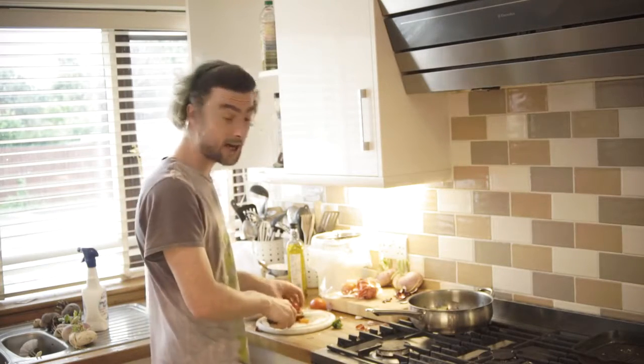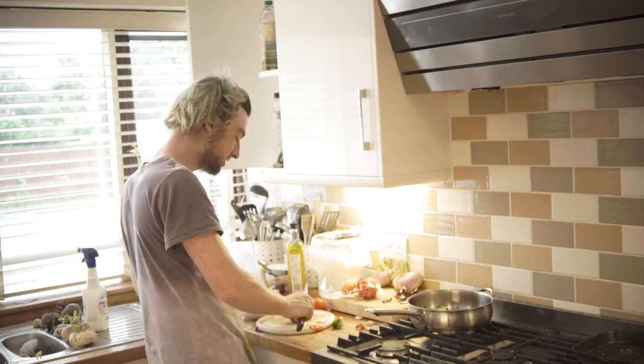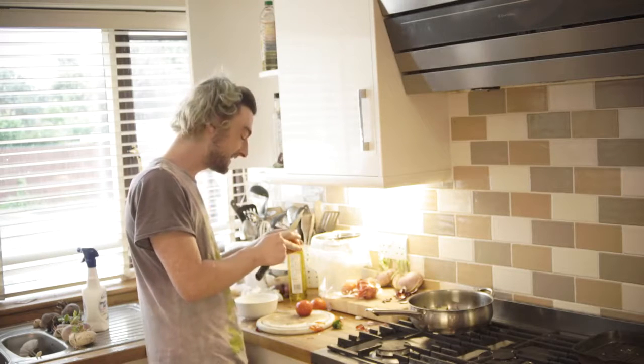So that's tomato concasse. But all it really means is skinned tomatoes, and I don't know if it means that actually, to be honest. I should look that up, shouldn't I? But to me, all it means is skinned tomatoes.